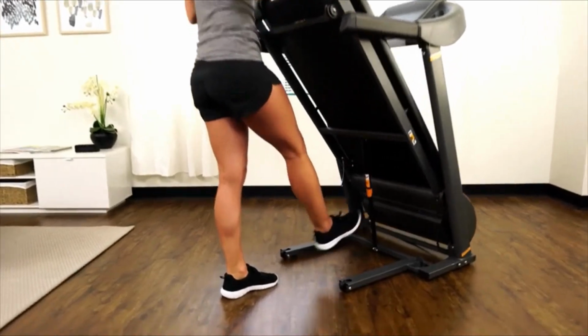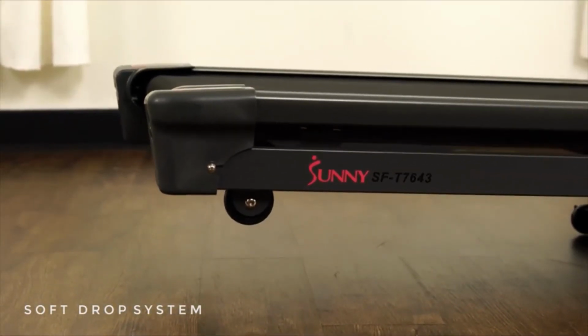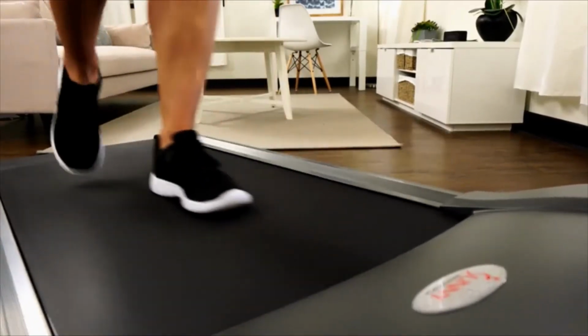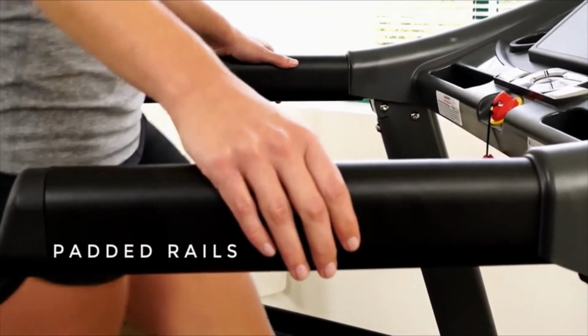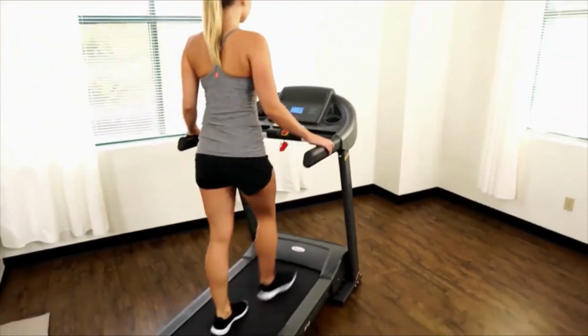Get started and get your walk on with the SFT 7643 Heavy Duty Walking Treadmill. Walking can improve body weight, strengthen muscles, bones, and much more. Solid frame design is built to handle weights up to 350 pounds. Big treadmill deck gives the freedom to walk naturally.